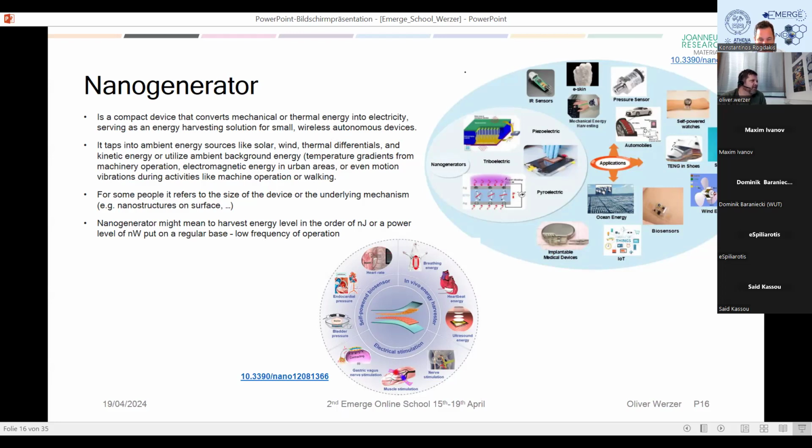The nanogenerators typically tap into ambient energy sources like solar, wind, thermal, or kinetic energy that is always in the background. So if I go outside, it's warm, I have a lot of thermal energy. If the sun is shining, I have a lot of photons that I can use for my generation of energy, and so on and so on. In urban areas, we even might, as I mentioned before, use the power lines, they always transmit electromagnetic radiation, and this is typically also sufficient to do harvesting on a very small scale. So if you have a device that is close to a power line, this might be run just by using a nanogenerator.